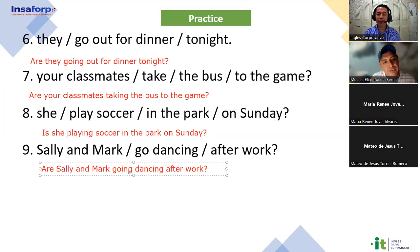Le voy a traducir para que vea que dancing no es un verbo, sino que es un nombre. Sally y Mark irán a la bailada después de trabajo. For example, dancing in this case is the name of one activity, like swimming, dancing, exercising, you know.